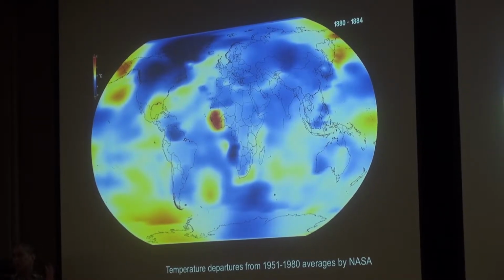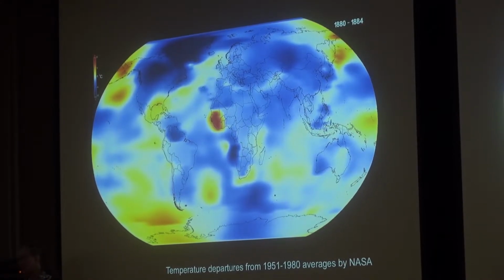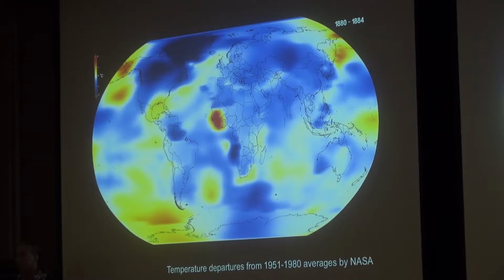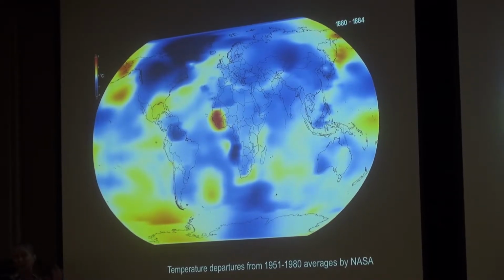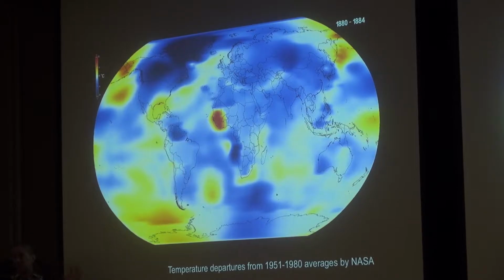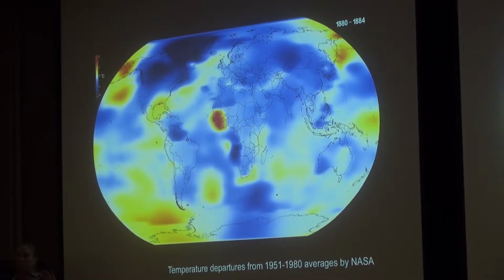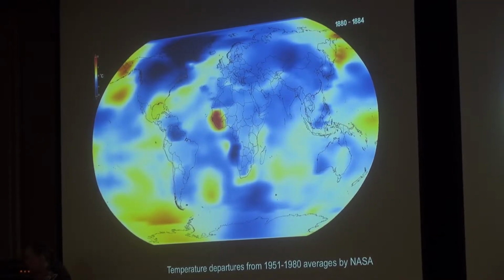When you see blue colors, those are temperatures that are colder than that period between 1950 and 1980. The red and yellow colors are areas where it's warmer, okay? And this little movie, based on real observations, will start in the late 1800s, around the time of that engraving, and it will go all the way till today. You'll see there's going to be a lot of variability, with some hot spots and cold spots. But what I want you to look at is the big pattern here. All right, so let's travel in time.